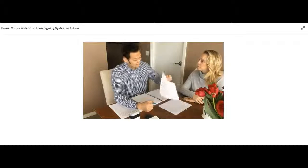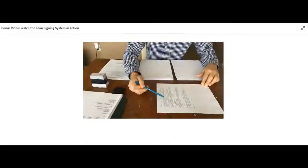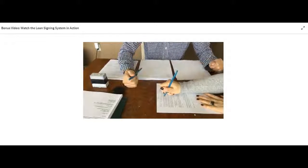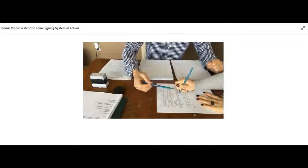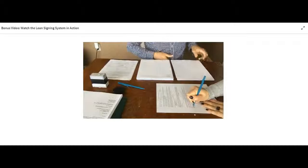Once again, if it's in this stack, I get it signed. If it looks like a duplicate, it's because it is. Today is the 12th, and you have until the 16th to cancel. Initial by the 12th. Since I changed the date, I have to make sure I initial and get everything right. Initial there, and full signature there.